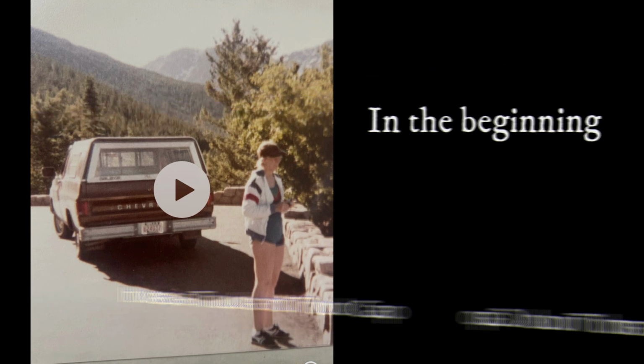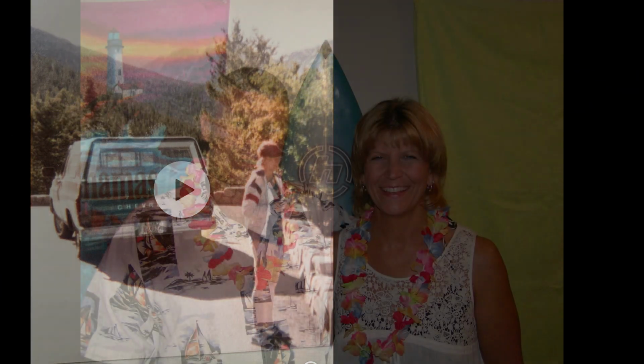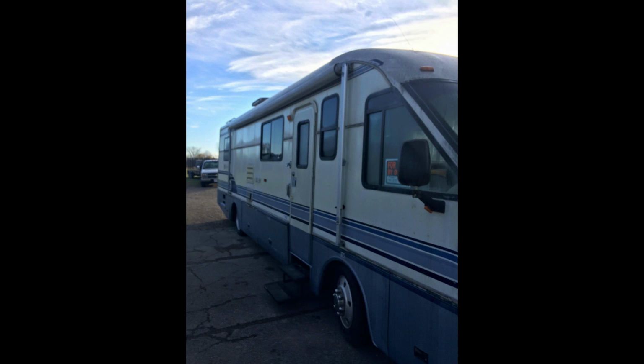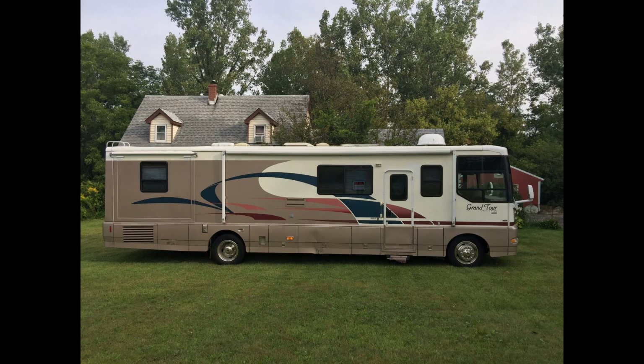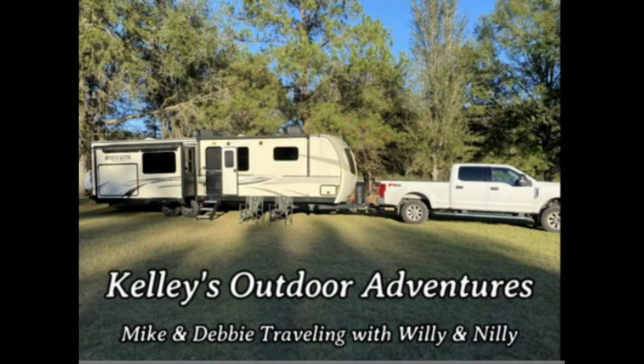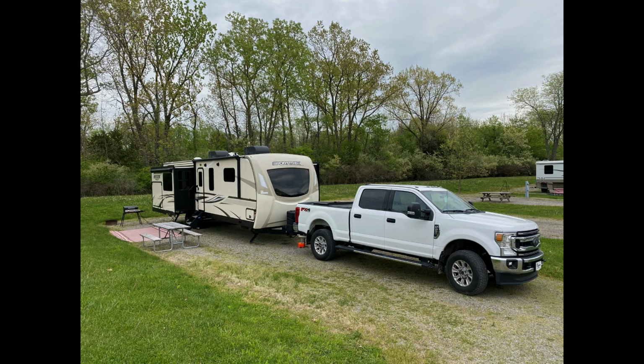Our RV travels began over 40 years ago. We've gone through several RV variations. We've had a couple of Class A's, we've had a couple of pop-ups, we had a truck cap camper. Now we travel willy-nilly style.